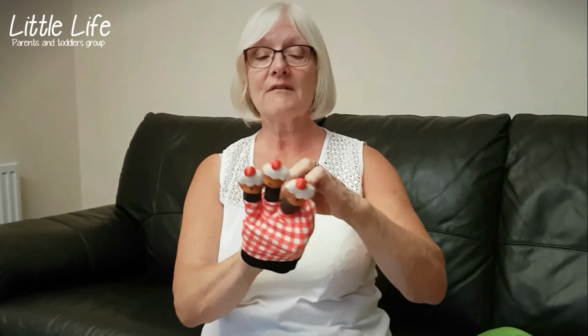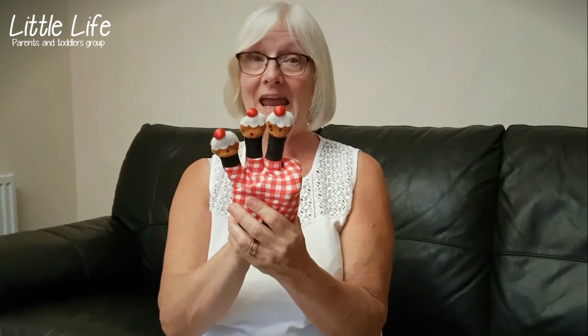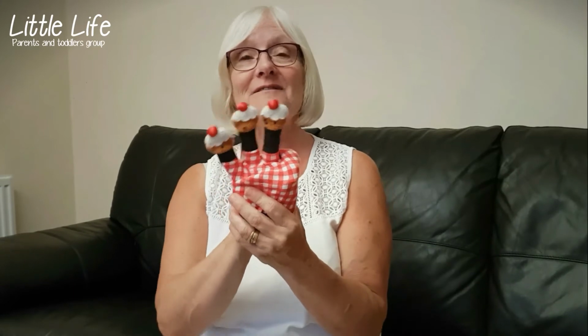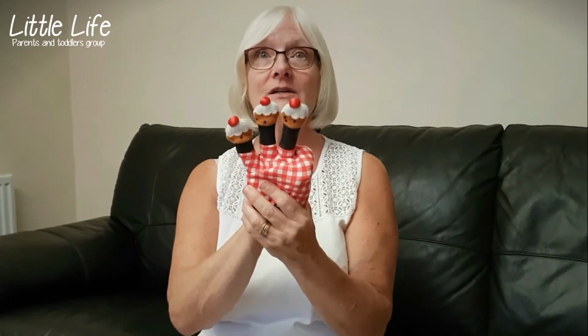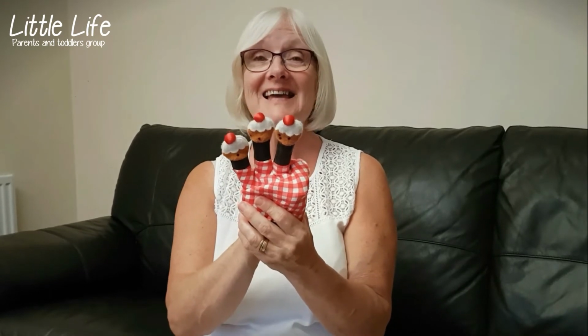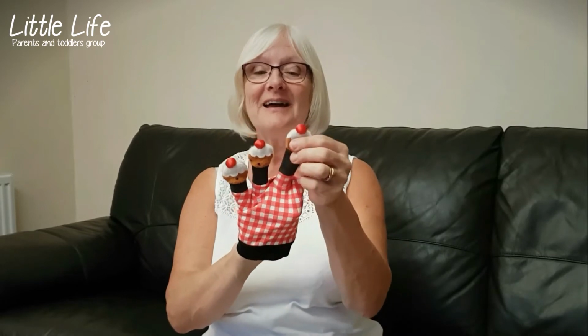How many have we got left now? That's right, we've got three. Three currant buns in the baker's shop, round and fat with a cherry on the top. Along came Caleb with a penny one day, bought a currant bun and took it away.